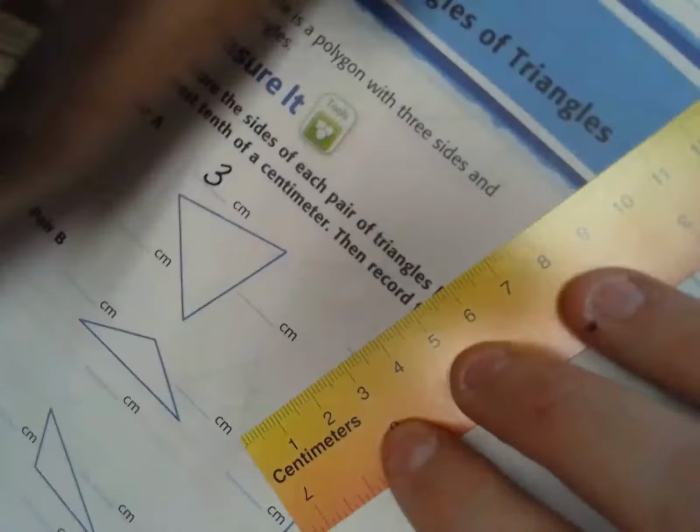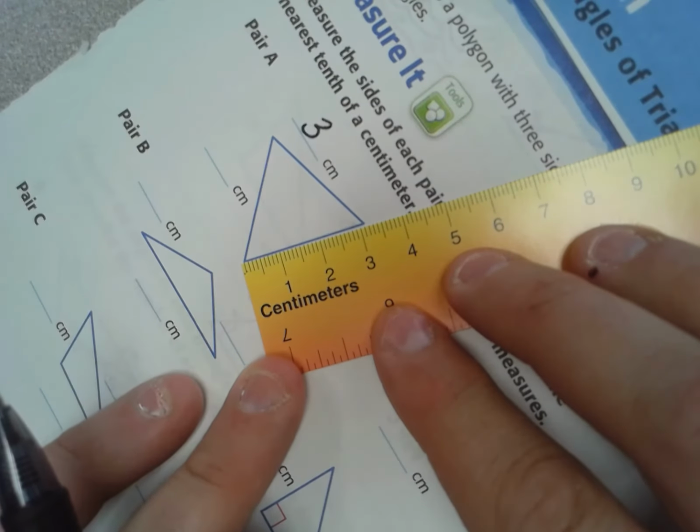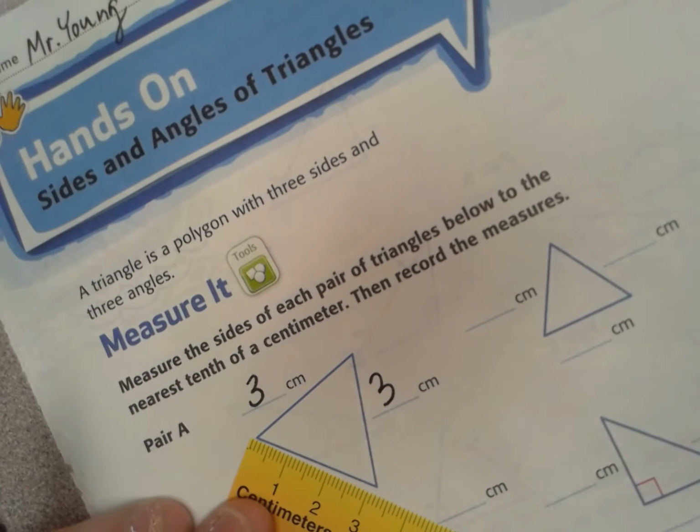So let's measure this one right here. What does that measure? Pretty close. It says nearest, so we'll say 3. And what do you think this here measures?